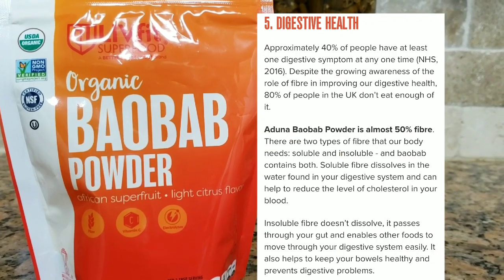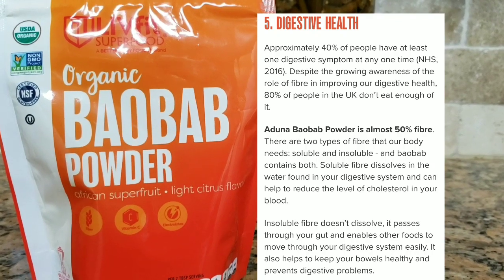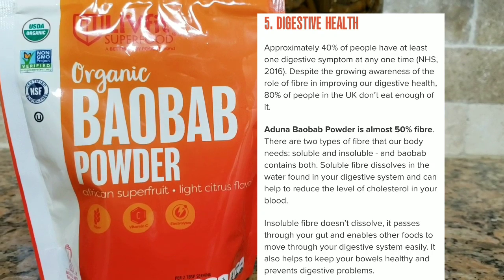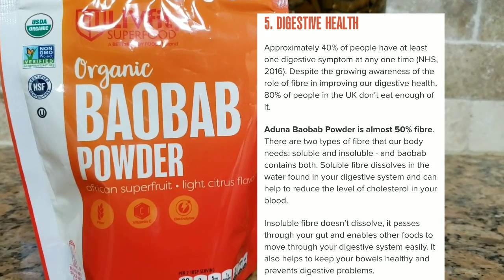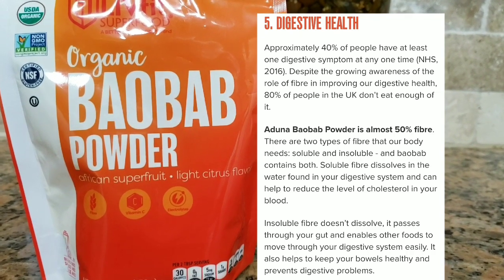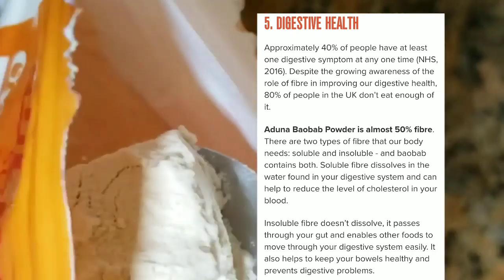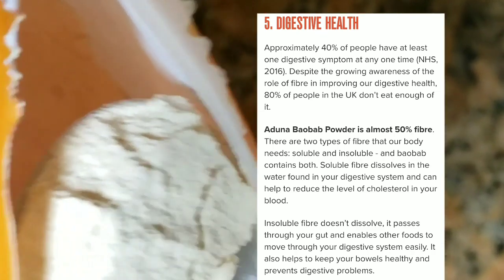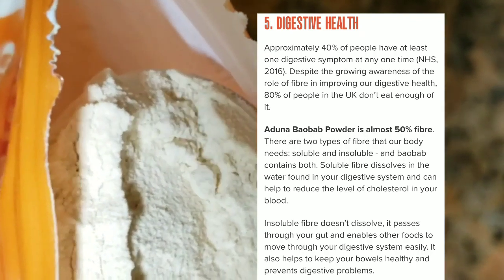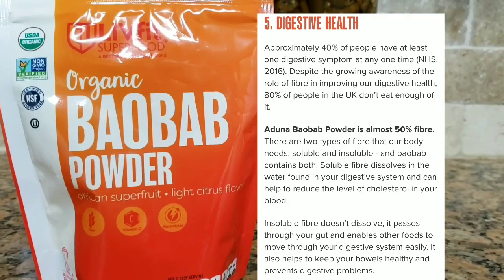Your digestive health. Boab powder contains fiber. There are 2 types of fiber that our body needs, soluble and insoluble, and Boab contains them both. Soluble fiber dissolves in the water found in your digestive system and can help to reduce the level of cholesterol in your blood. Insoluble fiber doesn't dissolve. It passes through your gut and enables other foods to move through your digestive system easily. It also helps to keep your bowels healthy and prevents digestive problems.